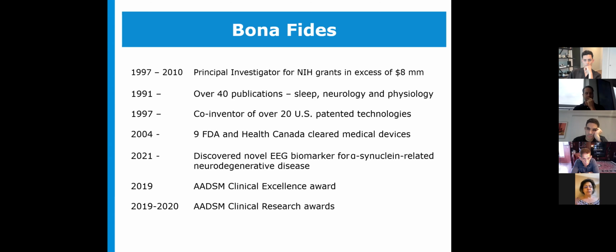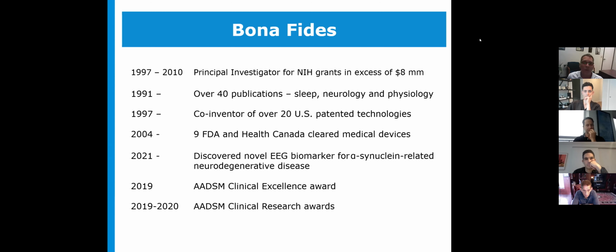Very recently, just last month, we reported the discovery of a novel EEG biomarker that we call non-REM sleep with hypertonia that looks like it's associated with alpha-synuclein-related neurodegenerative disease. We have a paper right now submitted to the journal Sleep that describes that and compares it across different alpha-synuclein-related as well as beta amyloid or tau neurodegenerative diseases. And I've been recognized for my research by the American Academy of Dental Sleep Medicine over the past couple years.